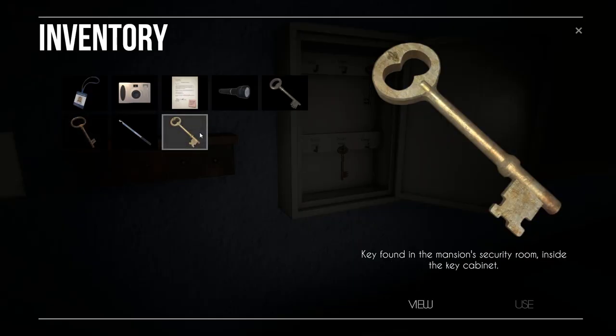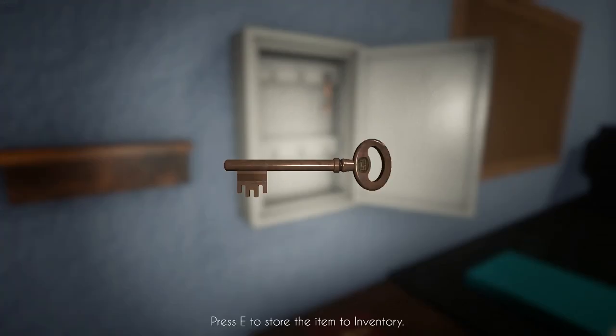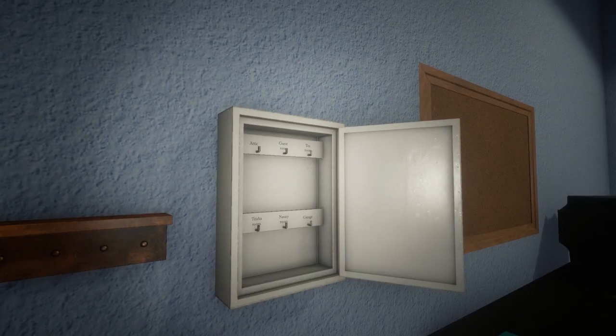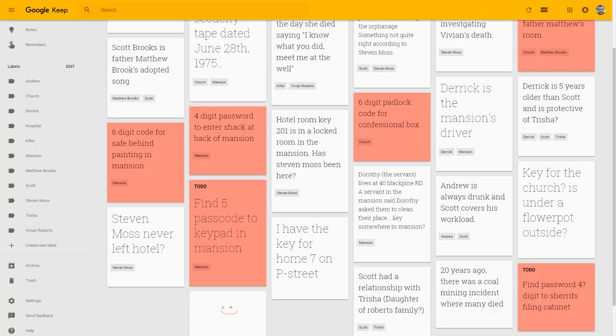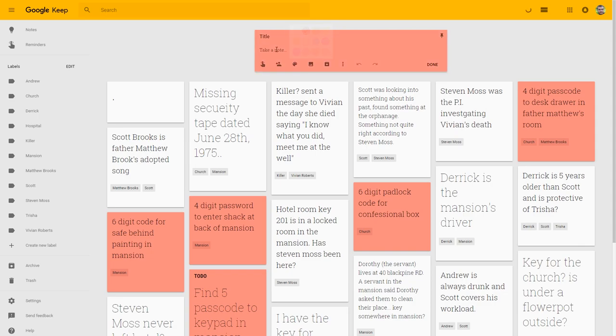And is it going to tell me what it's for? It doesn't, Christ. I should probably make a note for each of these keys. I only know because I saw it come from there. I wish I could attach a note to an object. Assuming the others don't say either. Nope, none of them say. All right, then. We shall make notes. This will be a to-do.